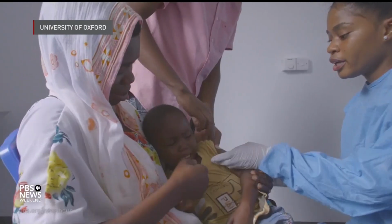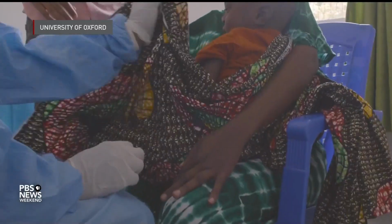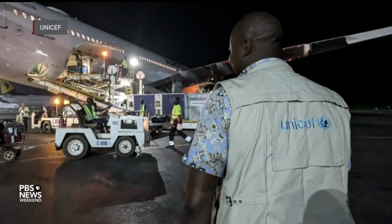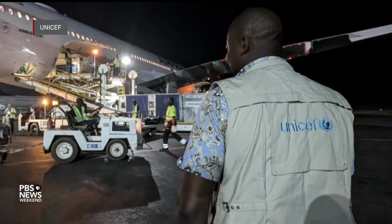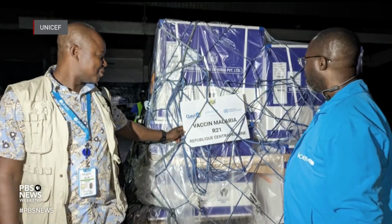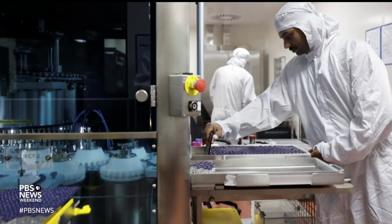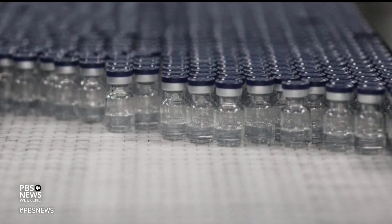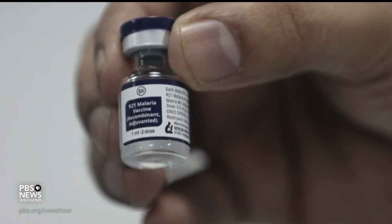At the end of May, the Central African Republic became the first country to receive doses of the new R21 Matrix M malaria vaccine. It's intended for children between 5 months and 3 years old who are among the most vulnerable to the disease. UNICEF, the UN's main organization for children, says 8 countries in Africa are set to receive these R21 shipments. And experts say 2 vaccines are exponentially better than 1, helping not just to immunize more people, but to reduce the illness's spread.